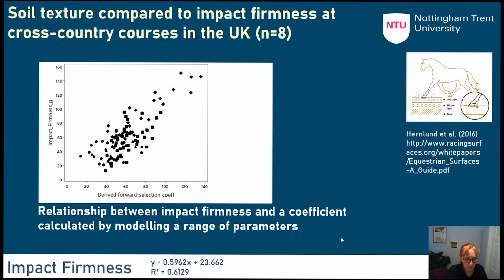I'm just going to move on, and for the last couple of minutes I want to speak to you about these graphs, which give us a better understanding of the relationship we've found between some of these tests that we've done and the OBST readings, those functional properties that you've heard about already from my colleague previously. So we found a relatively strong relationship between impact firmness and a coefficient that was calculated by modelling a range of parameters. Essentially the model dropped any of the parameters that didn't seem to have any relationship within our data, and it allowed us to identify which parameters might be the most important going forward.